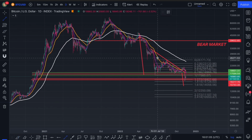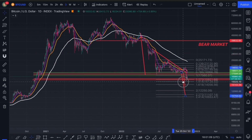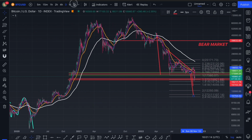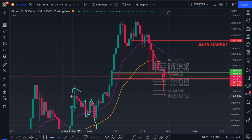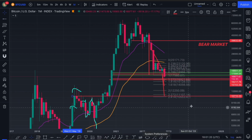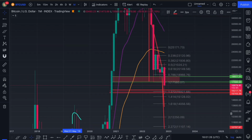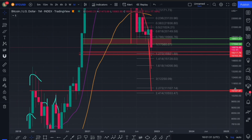I'll get you your descending triangle target from the top to 10.8k. Put it on the breakdown over here. You can see that saying 10,750. Wow. Because if we actually take a look at the monthly time frame, I've had this line in the past. It's exactly where the monthly close is, almost to the dollar. I'm going to get it pretty much perfect there. There we go. So yeah, pretty much perfect, lining up in between the 2414.